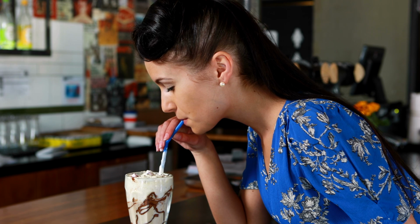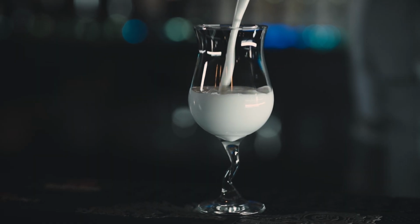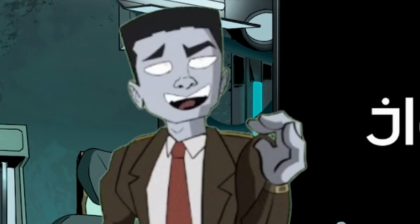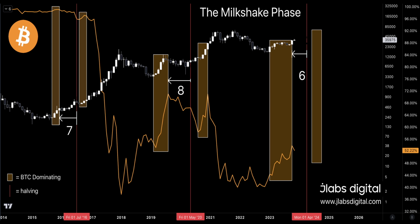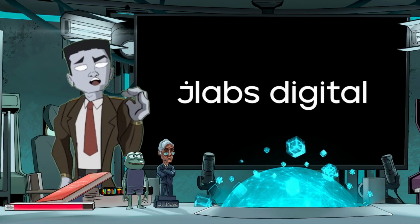The milkshake moment is when Bitcoin sucks up all that liquidity from the glass. To help us know that moment has arrived, we can measure it. We do it with that orange line you see on the price chart here. It measures just how much of crypto is composed of Bitcoin's total market cap or value. When it goes up fast, that's the market telling us it's in a milkshake phase. What's interesting is how this happens relative to time.